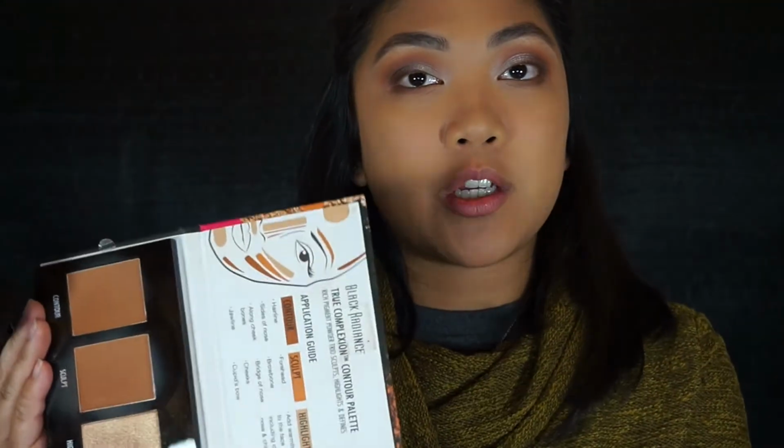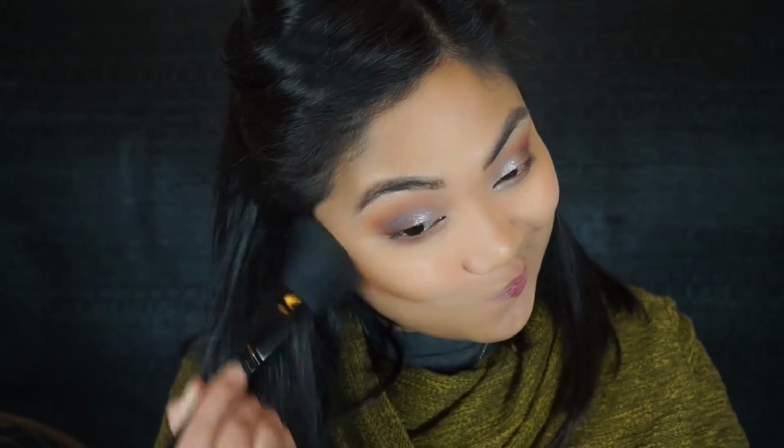I'm taking that Sculpt shade. I'm just going to use that to warm up my face because the foundation makes it really flat. I'm just using that on an e.l.f. complexion brush. I'm taking that all the way back to the hairline and into the forehead. It just brings a little bit more dimension to my face.